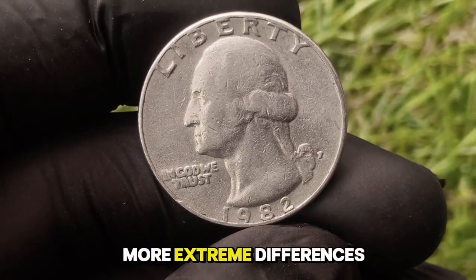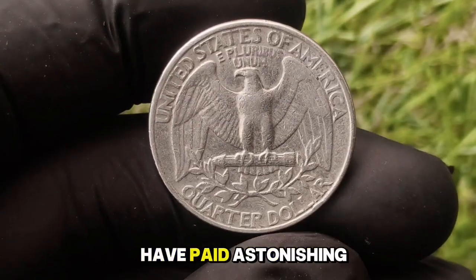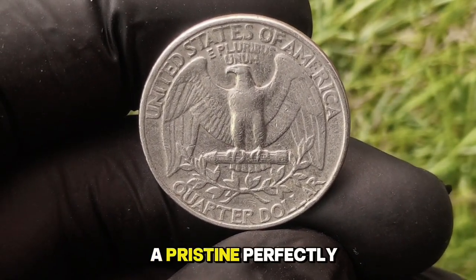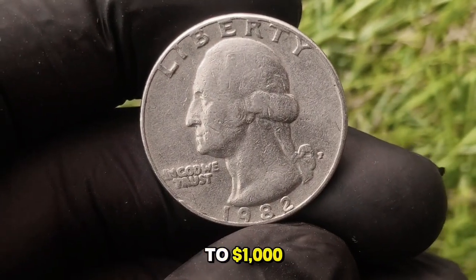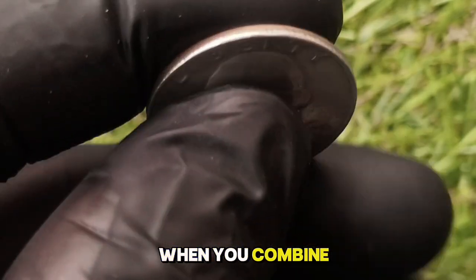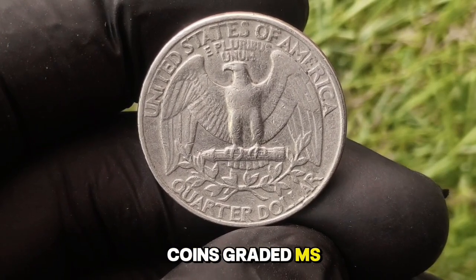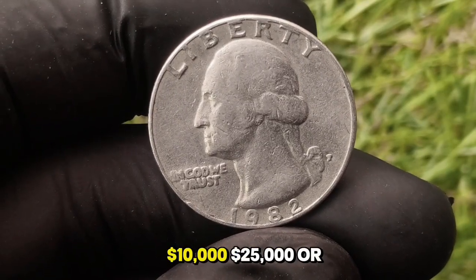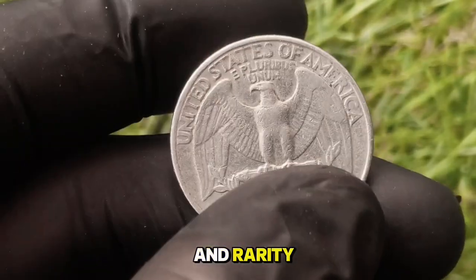And others with more extreme differences can go as high as $15,000 to $25,000. Some collectors have paid astonishing sums for top-grade, error-free 1982 quarters as well. A pristine, perfectly struck example graded MS67 can still fetch $500 to $1,000, simply due to the rarity of high-grade coins from this year. But when you combine that kind of condition with a dramatic mint error, the value skyrockets. Coins graded MS67 or MS68 with visible doubling or planchet errors can reach $10,000, $25,000, or even $50,000 depending on demand and rarity.